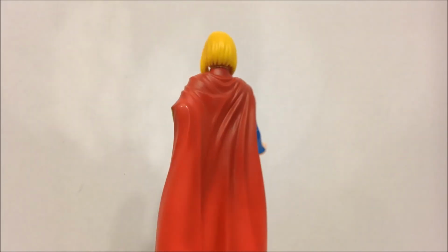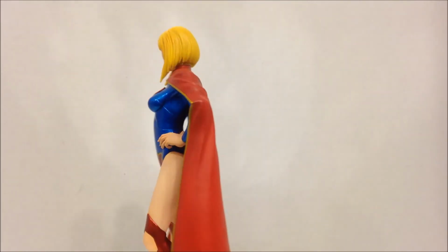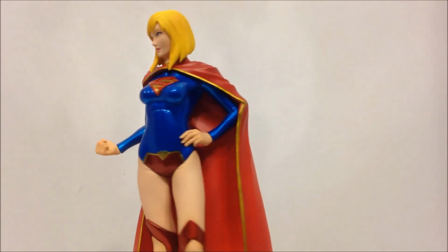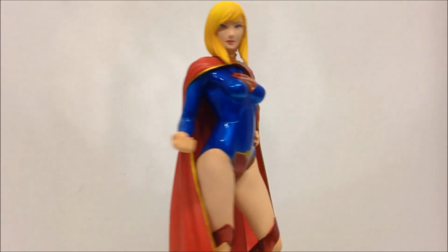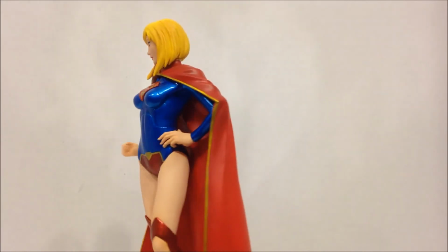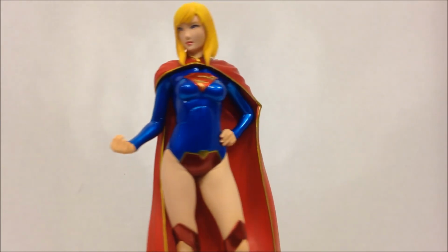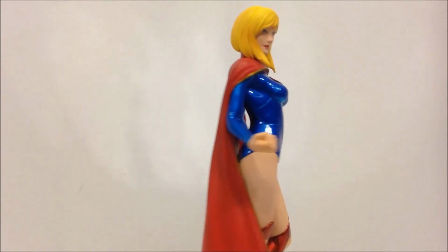Since then, they've released Batgirl, there's a Damian Wayne coming, quite a few others that aren't bearing the Justice League logo on them, but are still amazing pieces. And this, of course, was a must-have for me. This Kotobukiya Supergirl is perfect. Her sculpting is amazing. Whoever did the face did a wonderful job on it, and it's a perfect representation of that amazing new Supergirl costume that they gave her in the new 52.